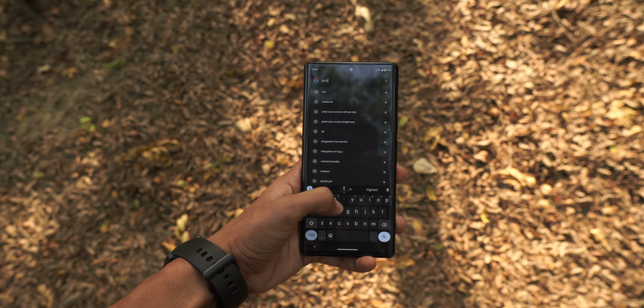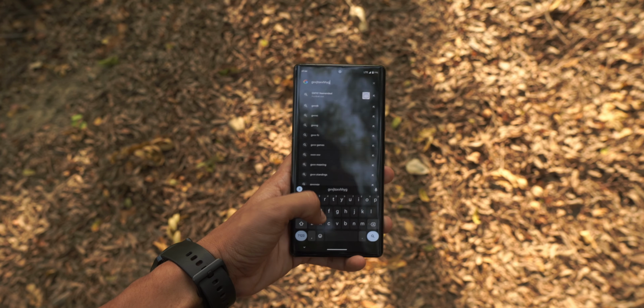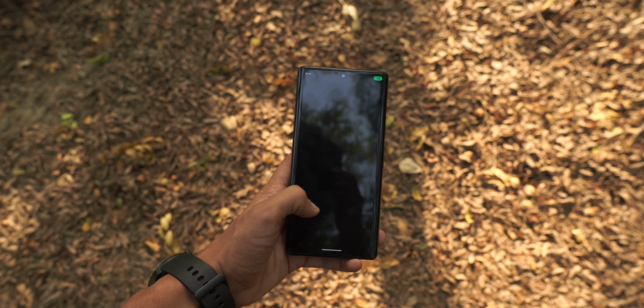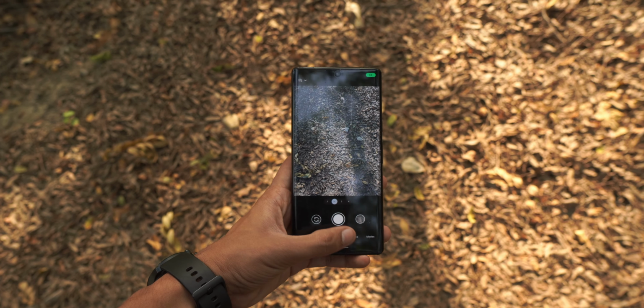And Pixel 7 Pro has the best haptic motor, and Pixel uses that haptic motor everywhere. Fingerprint scanner, notification panel, app drawer, recent apps, camera, clock, keyboard.